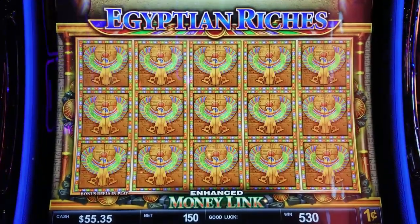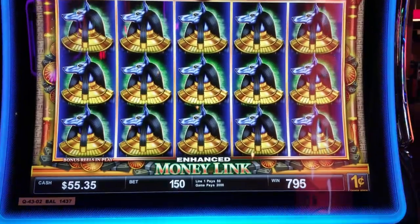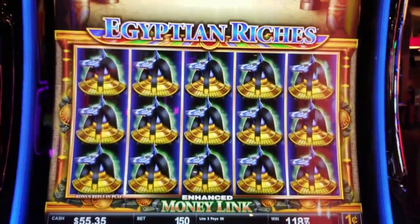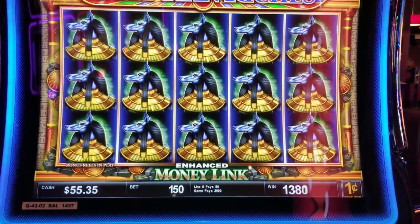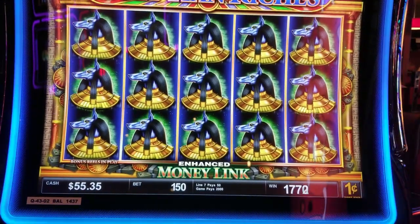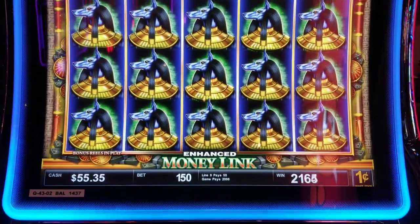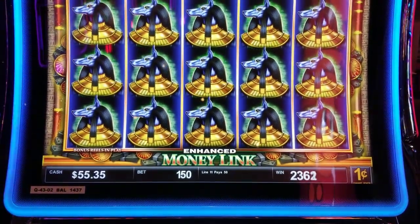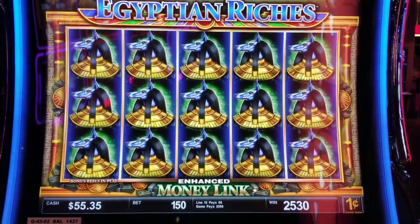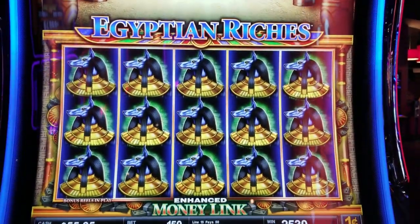I have no idea how much that is. $20. We'll take it. So that's not bad. $1.50 bet. We'll take that. Still got a few spins left. Three spins.